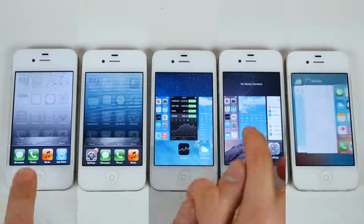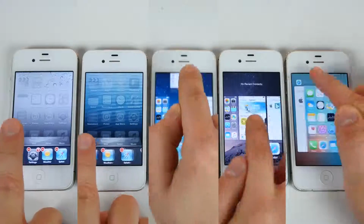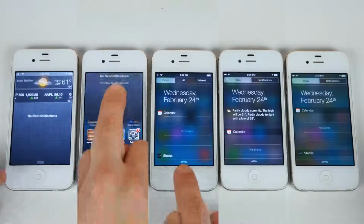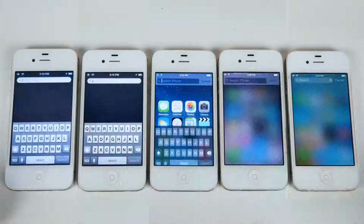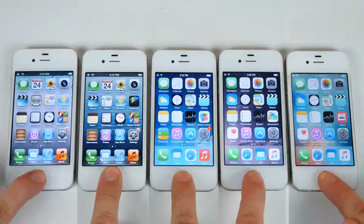Now you'll notice that to activate it, it's faster on the older firmwares. To use it productively, it's actually better on iOS 9, iOS 8, and iOS 7. We have a visible delay on the notification center going down the spectrum. iOS 9 is slower. Control center isn't available on the first 2, but there's a visible delay there as well. Spotlight search is visibly slower on iOS 8, 7, and 9.